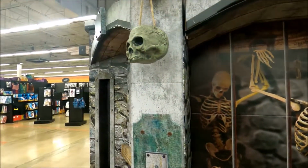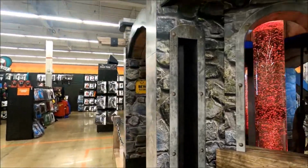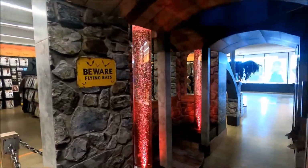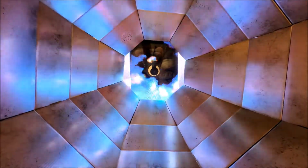Here's a look at more of the front display here. Now, inside of the laboratory is impressive as well. We loved the light up tubes, and when you look up at the top there is some really cool animation. I could see bats flying and then turning into the Spirit Halloween logo.